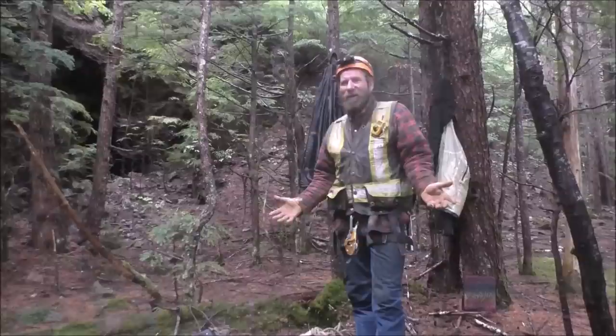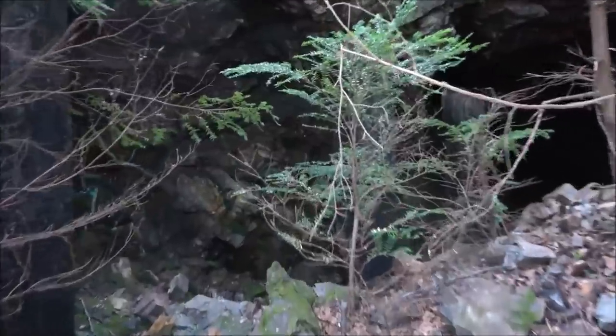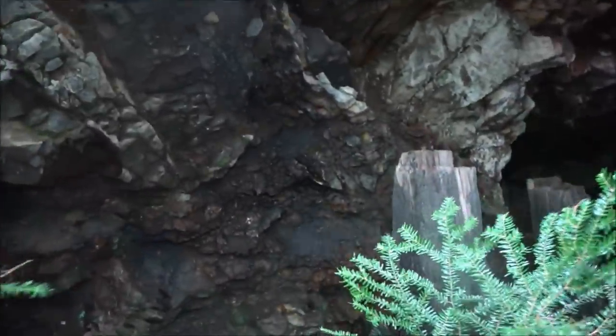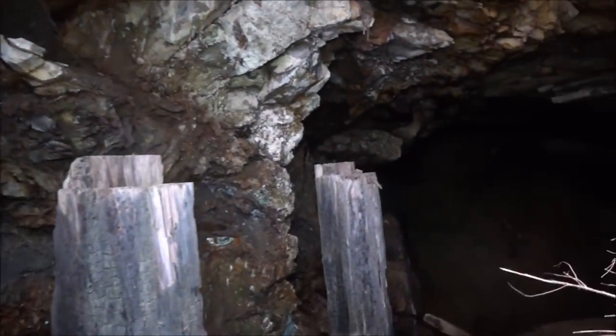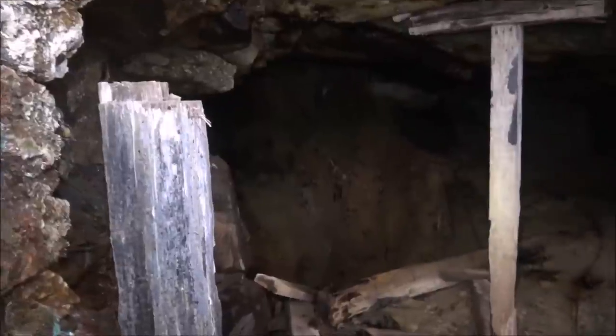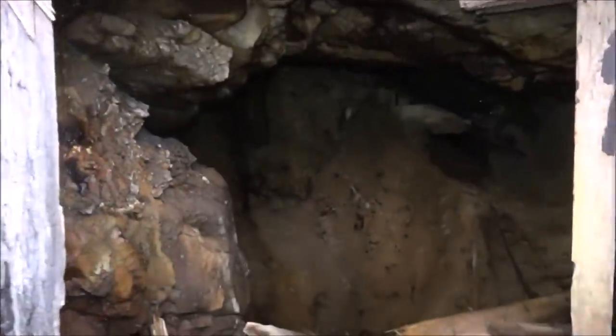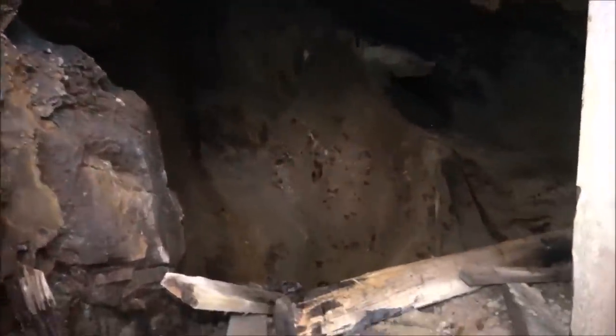It's probably going to be flooded, but what the hell. We'll give her a try anyways, and we'll see what we can find. And lots of cold air blowing out here. Now, there's a bunch of things going on here. There's a number of levels going down, and that's stuff that bypassed the crusher that just went straight to the rail bed below us.